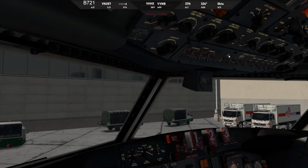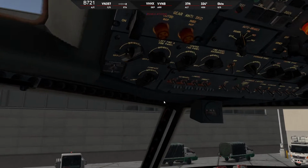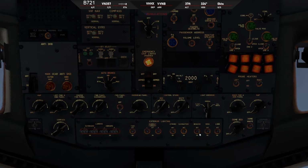Now this airplane does seem to align a lot better. Look at the detail. Get the flood panel up there. It seems to align a lot better and faster on the APU than the GPU. I'm not quite sure why that is.